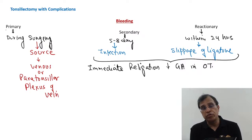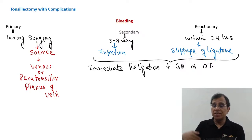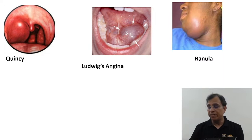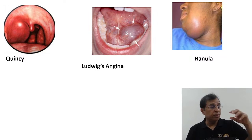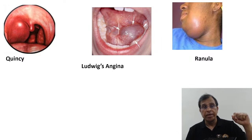This is the same thing we do for secondary bleeding also. Now this slide is very simple but very important from the exam point. Remember everything here. Then we have these 3 diseases where the images are important. You must be able to diagnose quinsy by looking at the image, ranula by looking at the image, and Ludwig's angina by looking at the image.